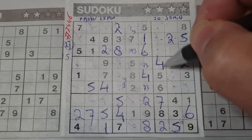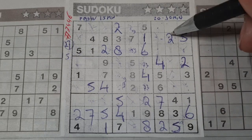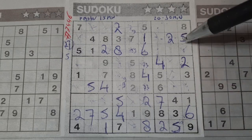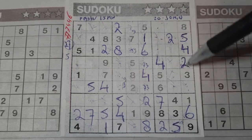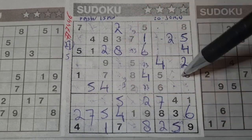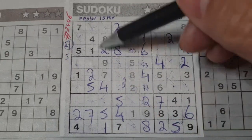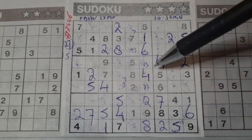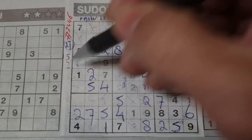And I've eliminated the 4. So the 4 goes here. Okay. 4 in this column, 4 in the column next. So last column, the only place left for the 4 should be there. 2 in this row, 2 in that row. So the row between the middle row, the only place left for the 2 should be there. Can I count? And all the 2s are used.